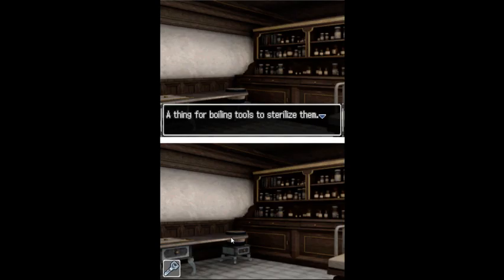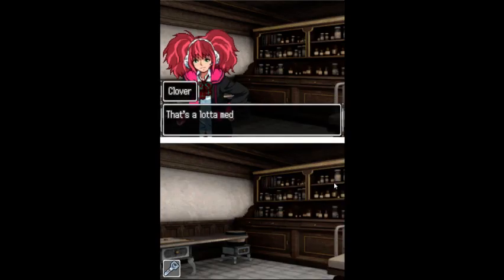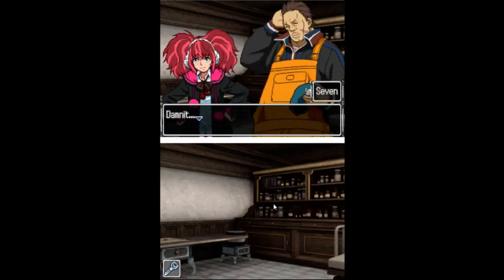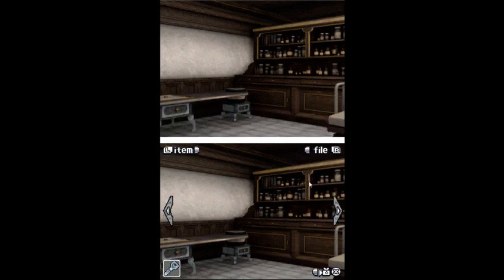Okay. A thing for boiling tools to sterilize. There's nothing in the drawer. Right, okay. Alex! That's a lot of medicine. I wonder if one of these is a laxative. Yeah, it sounds kind of gross, but I'm pretty sure every one of us had the same idea. If we had some laxatives, maybe we could crap out those bombs they were putting in us. Damn it. I don't know what medicine does here. It's a good idea, but I would not want to shit out a bomb.